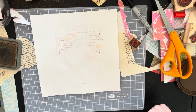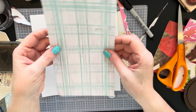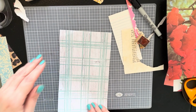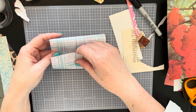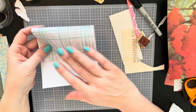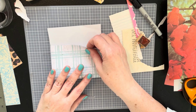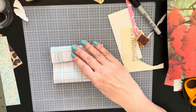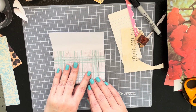All right, so why don't we do next, should we do a little envelope out of this? Okay, so we're gonna do the kind where you simply fold it over, and this is gonna be too big. It's gonna be a pretty big one, but that's kind of cool. I kind of like that idea. We can have a big piece of stationery. No, nothing wrong with that, nothing wrong with that.